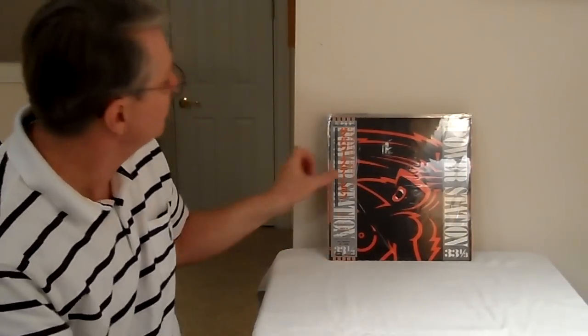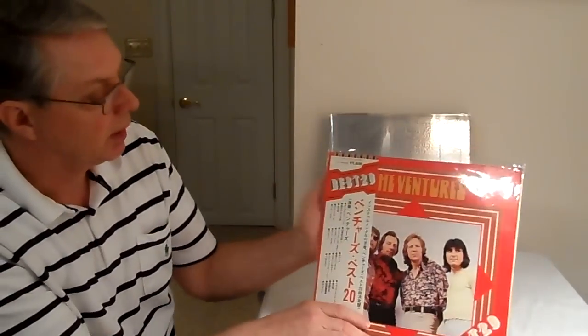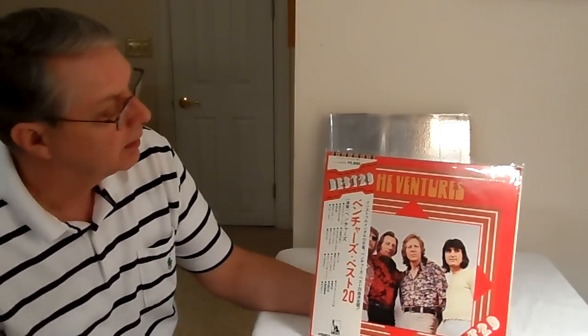And then I got that Power Station upgraded to a Japanese, and then got this Ventures record. You know, I like the Ventures. They're a good band. You know, I like the guitar work that they had in the old '60s. It's the old surf type vibe there.